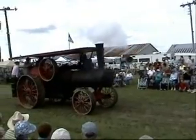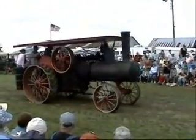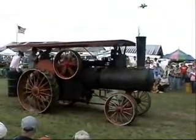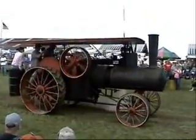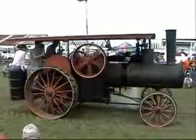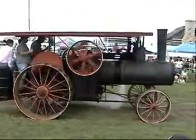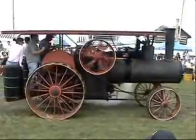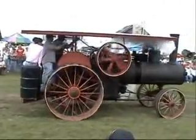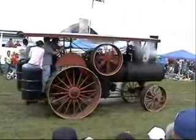Okay, this engine belongs to Charlie and Forrest Gladney and Ruby Wing. This is the engine that's part of the estate. It's a 1912 Rumley. It is a steam engine. It's been in the same family since 1960. Can you give me a toot on the tooter, Forrest? Thank you.